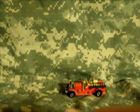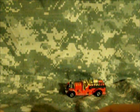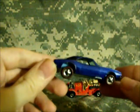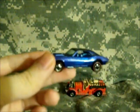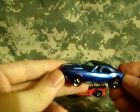In the number 2 spot is another Redline car. And a lot of people are not going to be too surprised if they know me. Chevy guy, 67 Chevrolet Camaro. I mean, I did a full video on just the Camaro alone. The 67 and custom Camaro.